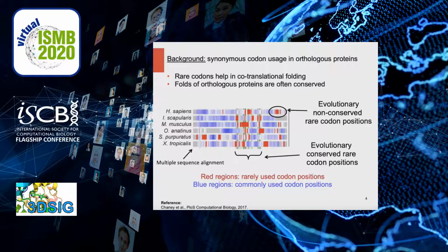They found that in multiple sequence alignment of orthologous proteins, there are a number of rare codon positions that are often conserved, suggesting that these conserved rare codons are a result of positive selection and are potentially related to conserved biological functions, including protein folding.